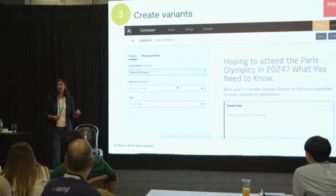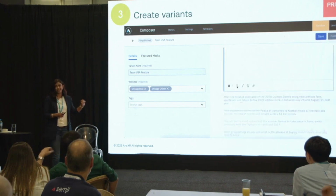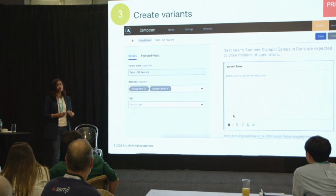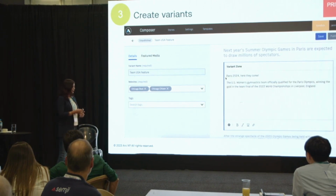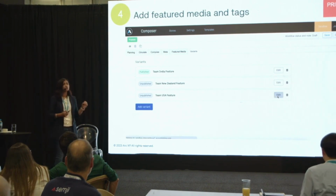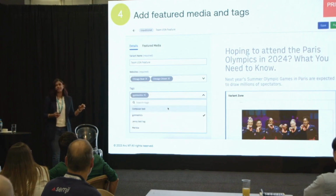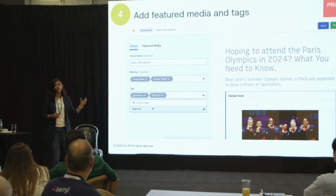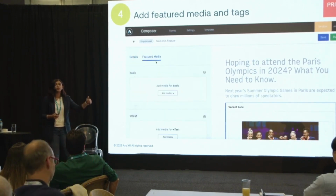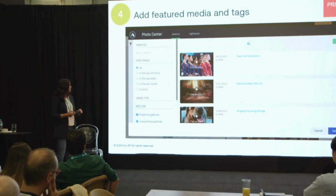So this is how you can have multiple authors contribute to a story. Variant zones can be edited independently of the parent story without locking the parent story. So that is something that we're really, really excited for, the possibilities that it's going to unlock. And it's not just text. You can also create these variants for featured media and tags. And tags are more additive versus featured media where you're adding a key for a slot. It's going to override what your main story's featured media for that slot looks like.